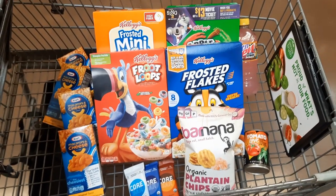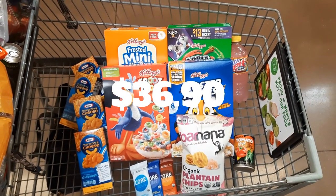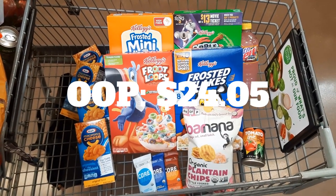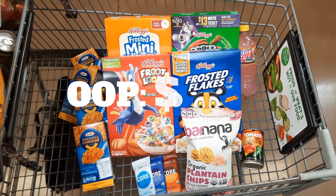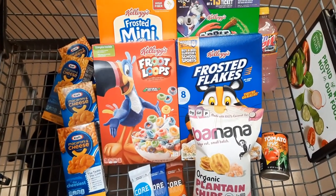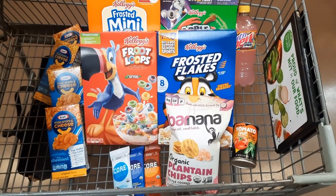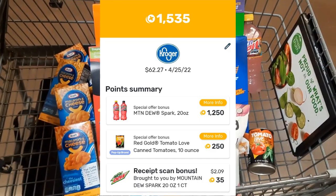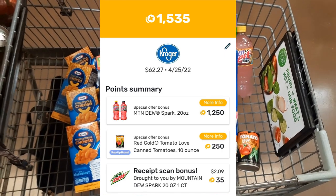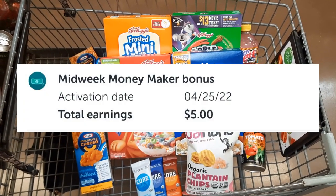So let's talk final numbers for this haul. These 14 items here total $36.90. After coupons and sale prices and all those good things, it's going to be $24.05 out of pocket. But it gets better because we're going to submit our receipt to Ibotta and Fetch as well as coupons.com. From coupons.com, we got $1 back for the banana chips. From Fetch, we got $1.25 back for the Mountain Dew, and we got 25 cents back for the tomatoes, a total of $1.50 back. Then from Ibotta, we got back $8.90 plus a $5 midweek bonus.